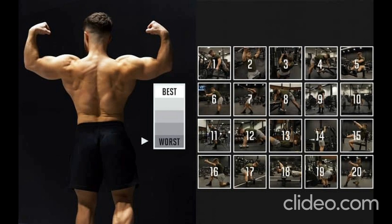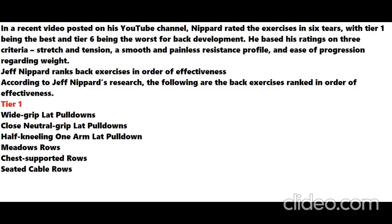Although the exercises vary in terms of effectiveness, one size doesn't fit all. And it is necessary to add and remove the exercises based on every individual's personal experience. However, Jeff Nippard's research provides a great baseline to start.